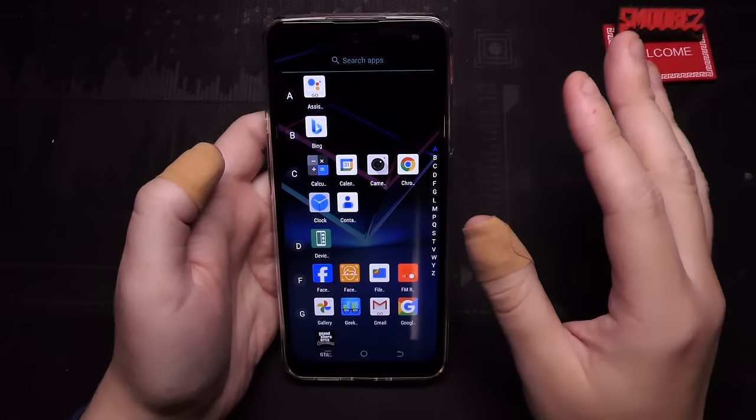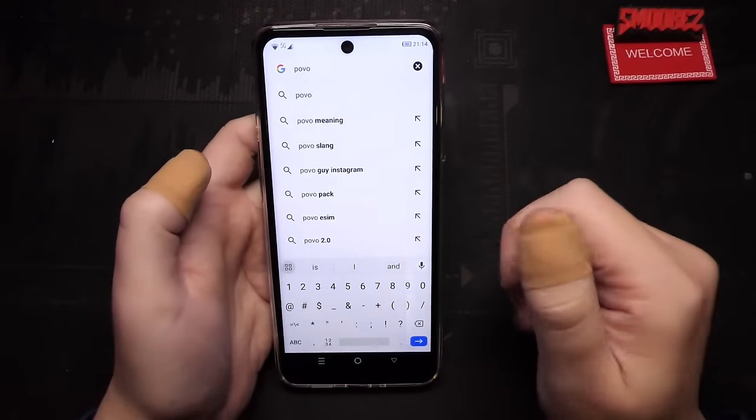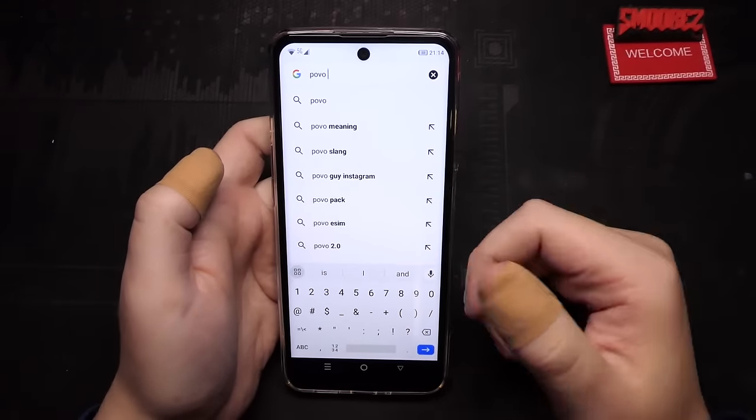I haven't opened up any of the applications as of yet. I want to leave it a complete mystery. I'll open up Chrome and we'll see if this can be used for web browsing. It probably can be, but we'll just give it a quick go.